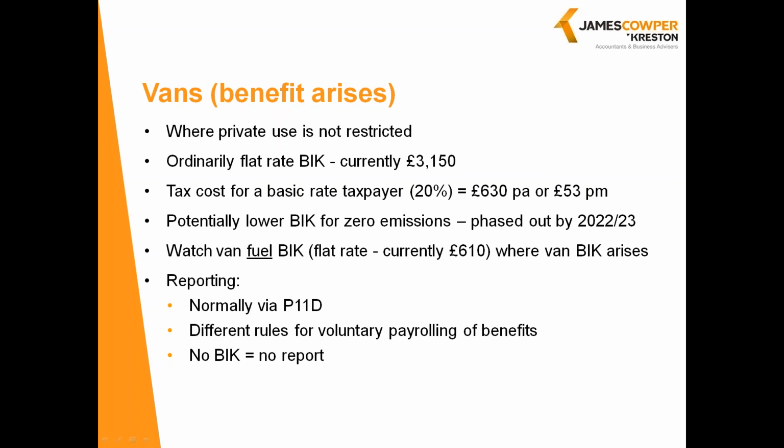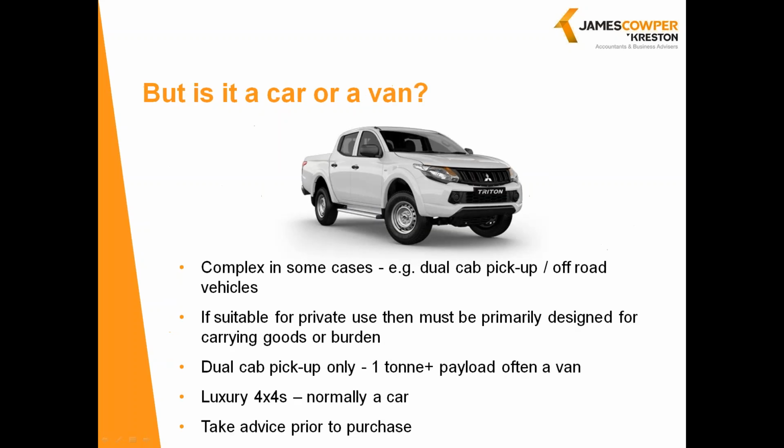Reporting of the van benefit in kind again is normally via a P11D form annually. But again, there is the option to voluntarily payroll these benefits now. Where no benefit in kind arises, then there's no report that's needed. So the important question, I suppose, is when is a car not a car or a van not a van?